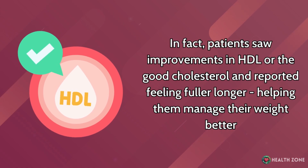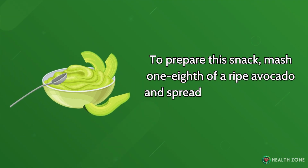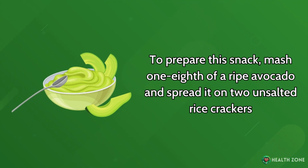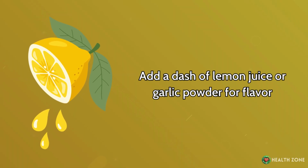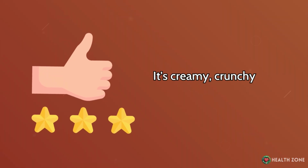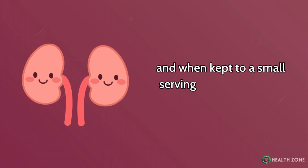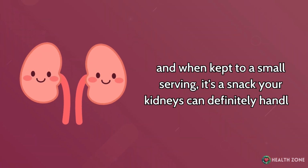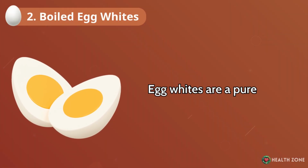To prepare this snack, mash 1/8 of a ripe avocado and spread it on 2 unsalted rice crackers. Add a dash of lemon juice or garlic powder for flavor. It's creamy, crunchy, and totally satisfying, and when kept to a small serving, it's a snack your kidneys can definitely handle.